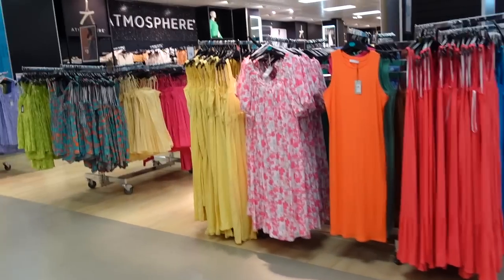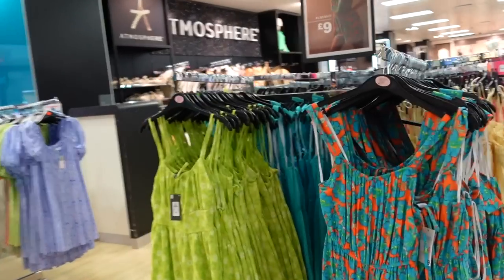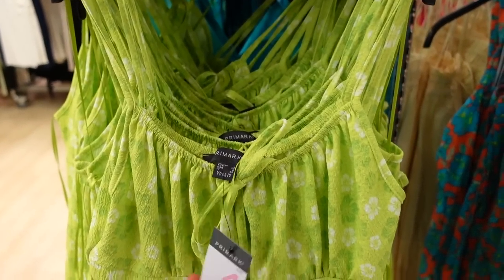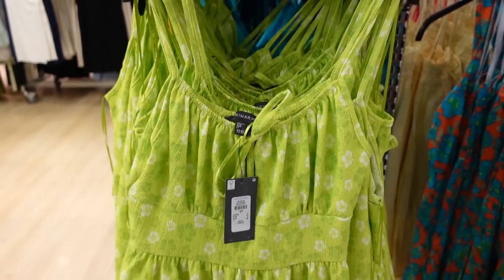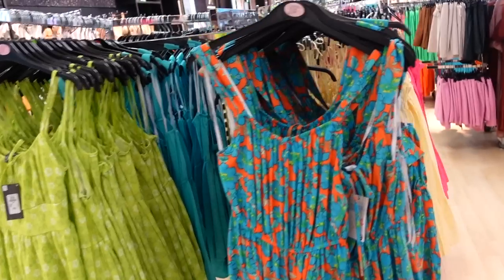Right, we're going over here. We're going to go and see all of the maxis, the midis. Look at these play suits. Sorry, that play suit is so cute. That's obviously brand new because it's got so many sizes. £9. How summery and cute is that? I feel like green is so in for this summer, genuinely.